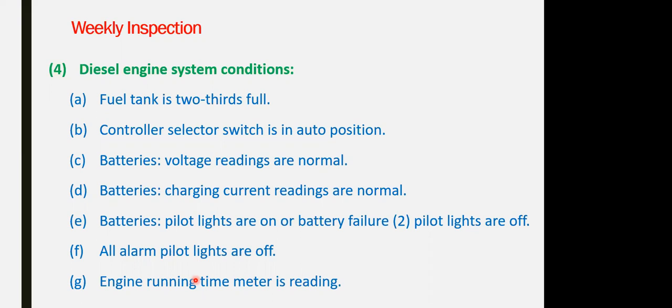Sometimes a question comes up: for the water tank, it has to be full. For the fuel tank, it has to be 2/3 only of the capacity. It's 1 hour or 2 hour operation. 2 hour operation for the fire pump. And the capacity of the water tank should be enough for 2 hour sizing.